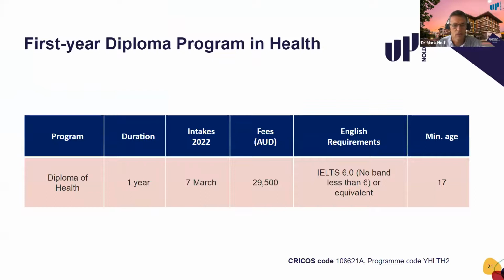So the first year diploma in health takes 1 year. There is one intake only at the beginning of the year, and that intake for next year will be on the 7th of March. The fees are listed there, and we can give you some more detail about scholarships a little bit later on in the session. And the English requirement to start the diploma is IELTS of 6. To go directly into the Bachelor of Nursing, you would need an IELTS of 7. So really that's one of the most basic differences between the two pathways.